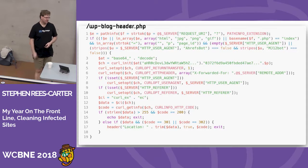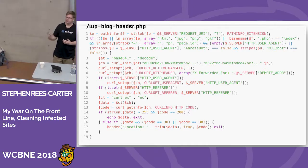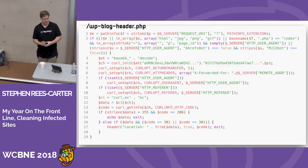So I looked in WP blog header, and it's a bit hard to read. At the top, we've got a bit of conditional, but what it's doing is when a request comes in that doesn't meet their conditions, so basically checking for a user agent and such, then it grabs the full request and then it sends it to their server. And their server will process that, return some output, and the code will return what they've sent and die.